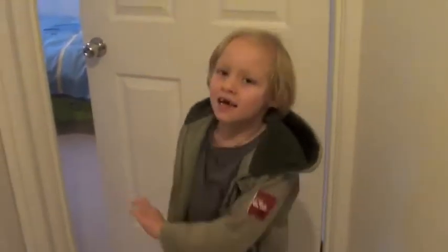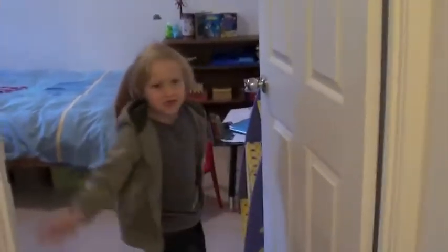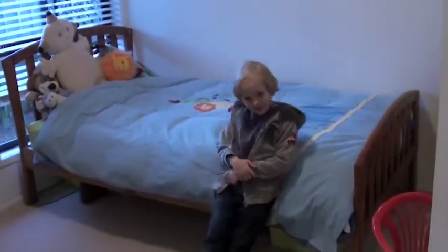This is Austin. He's 6 years old and he's going to show us my room, and where everything is and everything in the whole wide world. So this is your bedroom.